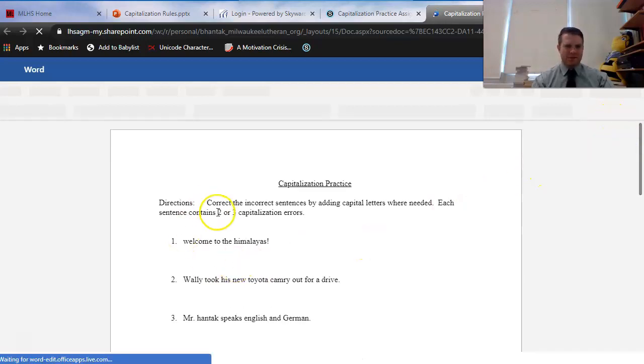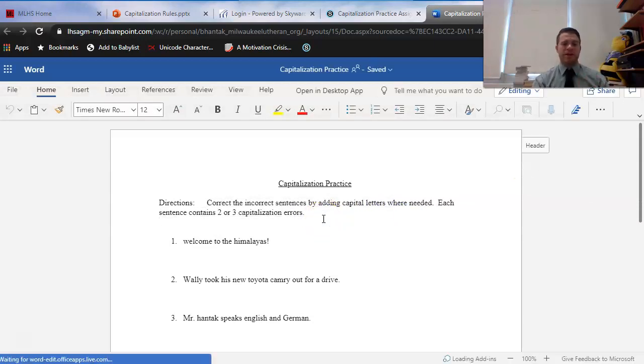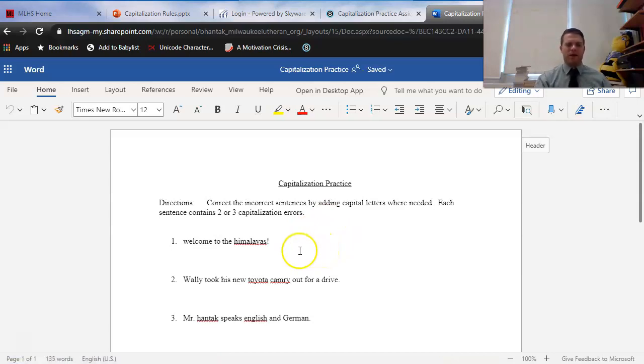It says this: correct the incorrect sentences by adding capital letters where needed. Each sentence contains 2 or 3 capitalization errors. So every sentence is worth a point. If you correct all the errors in the sentence, you get your point. If you get a sentence partially correct, you'll get a half point on that sentence. I'll demonstrate number 1 just for funsies.